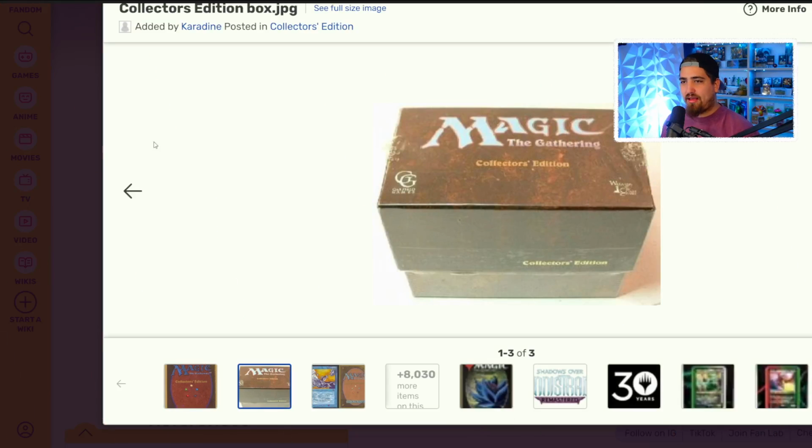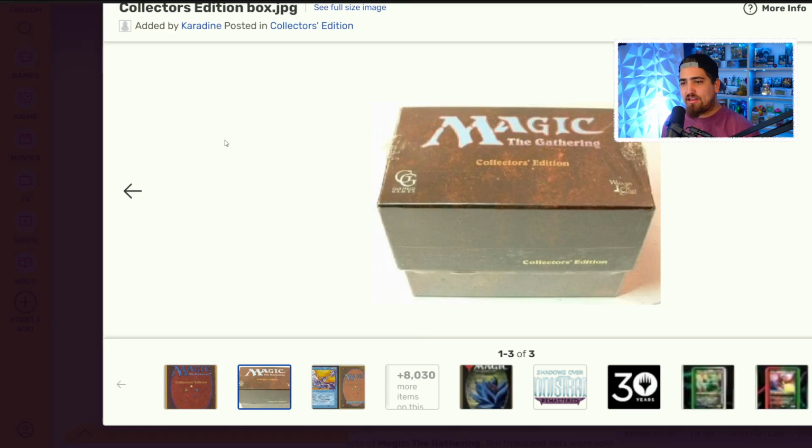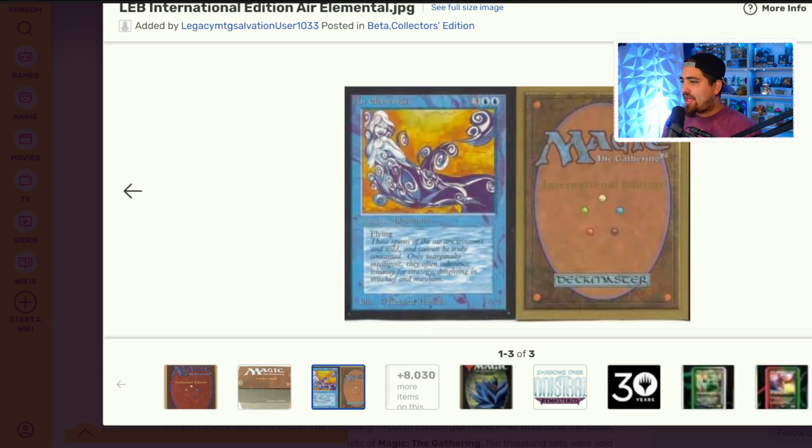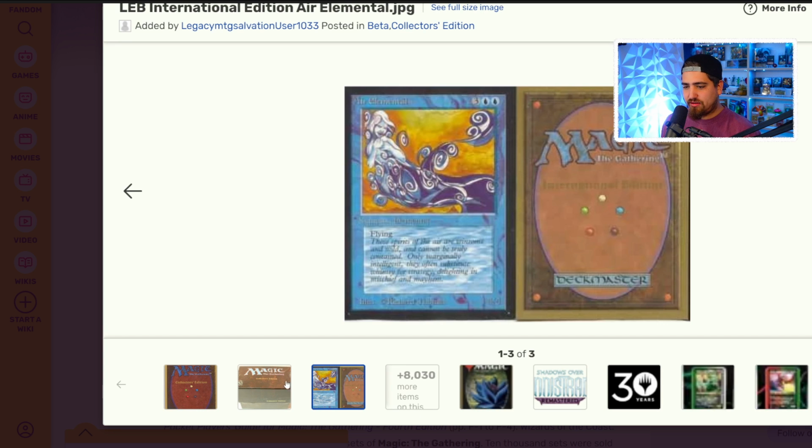So let's hop in. If you're not familiar with collector's edition, in 1993 they put out a sealed collector edition box, and these were square cards. They had a gold frame, and this came out, there was an international version, there was a regular version. This came out before the reserve list for Magic the Gathering. The reserve list came out in like 1996. These came out in 1993.